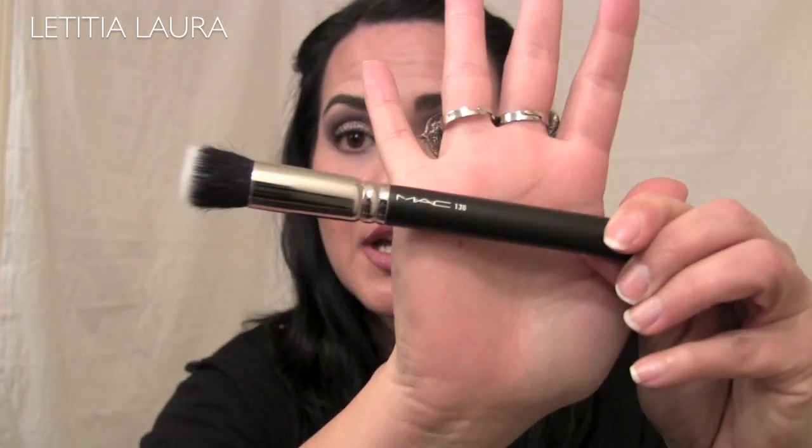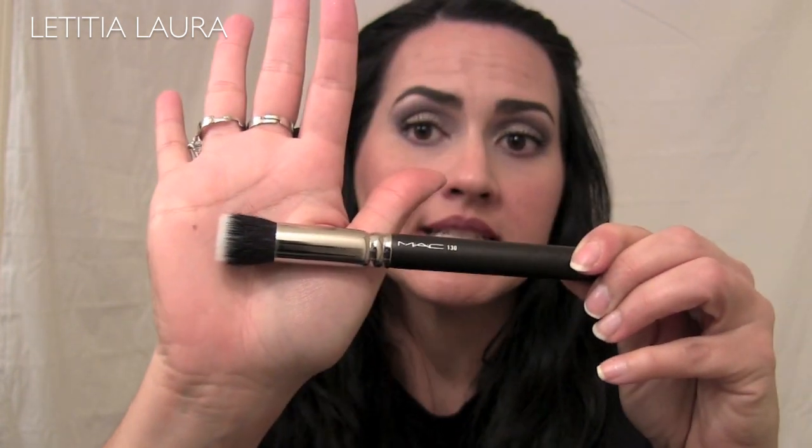And then for MAC brushes, another one that is really good is the MAC 130 brush, and this is the stippling brush, and it looks like that, and it's a mini stippling brush. This is really good for contouring, for putting on highlight, or you can also use it for foundation as well, but I mainly use it for contouring and for doing highlighting. So that is my favorites and what I suggest for brushes.